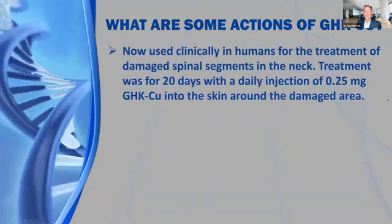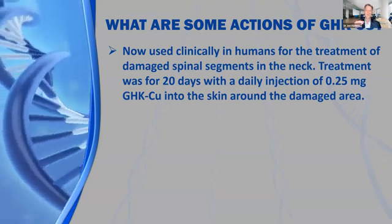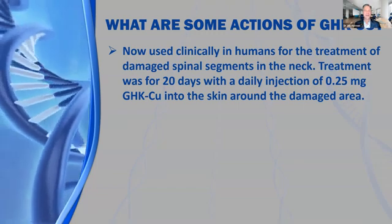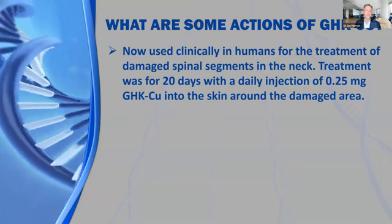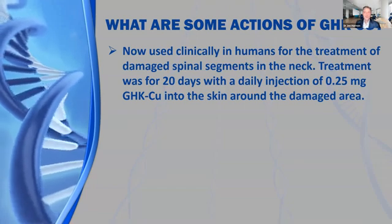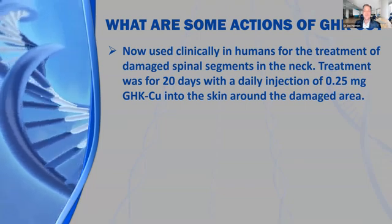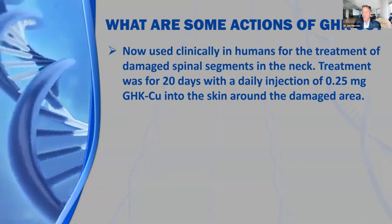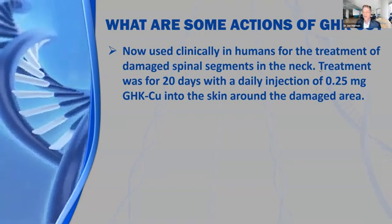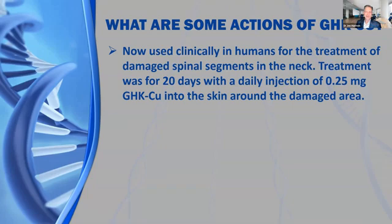It's being used now to heal spinal segments. What they do is they do subcutaneous injections of the GHK copper peptide over areas of the spine that have been damaged, and they've actually been able to heal discs and things. Well, we don't do injections, do we? We just increase the GHK copper peptide systemically, so they have ample in the brain, in the spine, in the kidneys, everywhere in the body, rather than a small injection of a quarter of a milligram of GHK copper peptide subcutaneously.